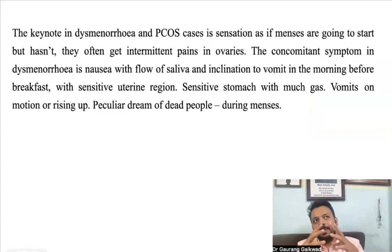And Gossypium people are a little bit like phosphorus. They get emotionally attached to people a lot. And then their problems start when the other person detaches himself. That's where all the problems start. Let's go ahead.